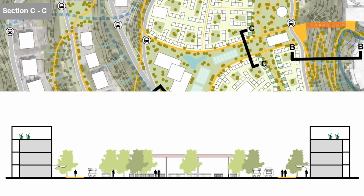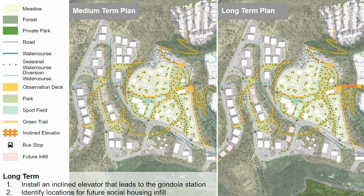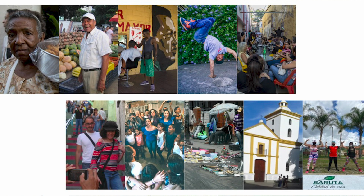In the long term, the gondola station will be built. Therefore, the inclined elevator will be installed on the cliff to improve the access to the gondola station in subsite 2. There will be an increase of population for the improved external connectivity, so we also identify potential locations for future infill. That's all of our presentation. Thank you for listening.